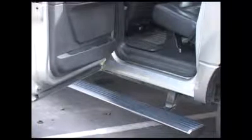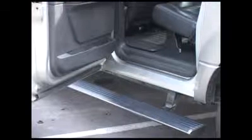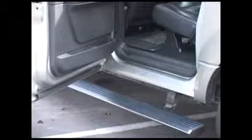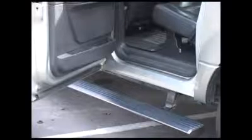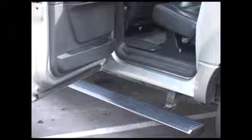A very nice feature is the drop-down step. Remember, these cars are high. They need to be high to get up over the bumps. But the drop-down step makes it much more accessible for people wearing a dress or people who just are not as tall as some others. Very convenient.